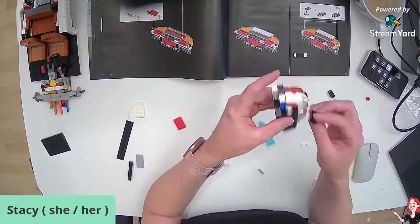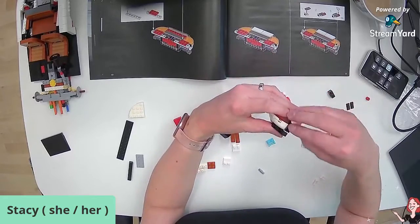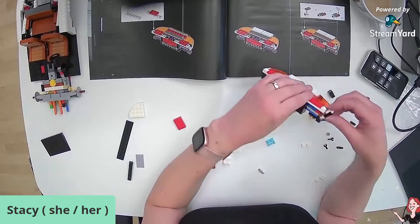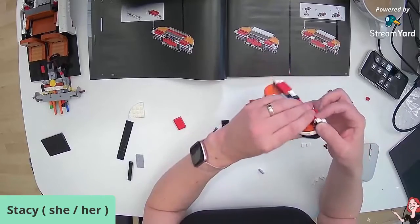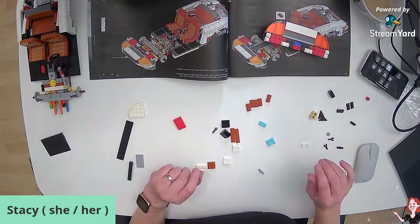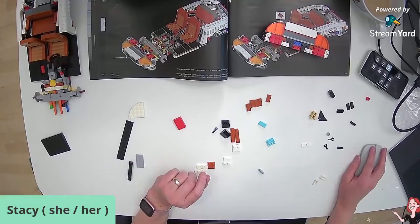Don't break it, Stacy. And they get mounted in here. Shall we mount this the right way around? Which way around does that go? That does go that way around. That's a shame. I thought that was going to help keep that black piece in the bottom. Aw. I love your name.